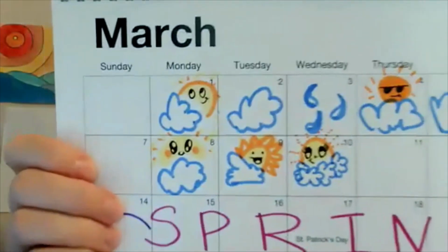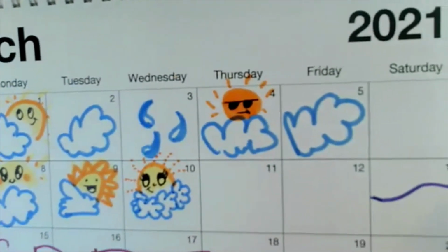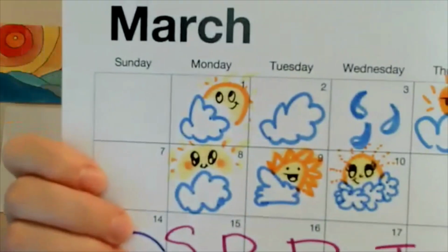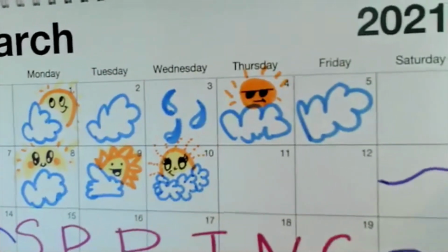Here we go. Sunday, Monday, Tuesday, Wednesday, Thursday, Friday, Saturday. Sunday, Monday, Tuesday, Wednesday, Thursday, Friday, Saturday. There are 7 days in a week.